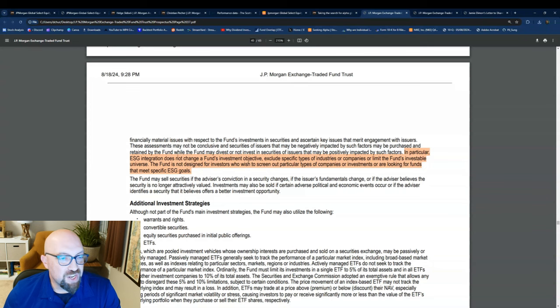In particular, here's something I like too. ESG integration does not change this fund's investment objective, exclude specific types of industries, or limit a company to the fund's investable universe. I like this. I don't like ESG. I don't like ETFs that push ESG.